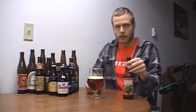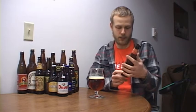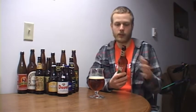Some people get confused. This is actually not an IPA, not a double IPA. It's an Imperial Amber Ale, which is very highly hopped. As you can see on the front, they use Nugget hops, hence the Nugget Nectar name. And I'll go ahead and read the side too.